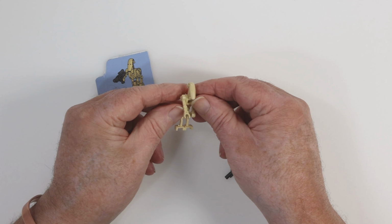And for day 8 of the 2023 LEGO Star Wars Advent Calendar, we have a B1 Battle Droid.